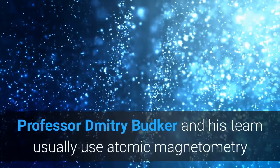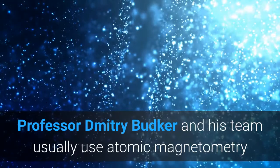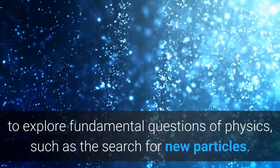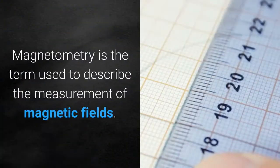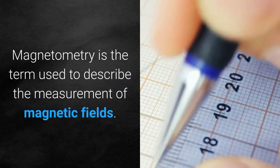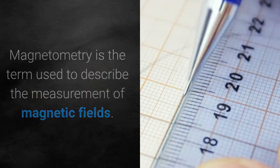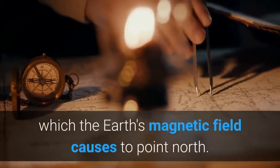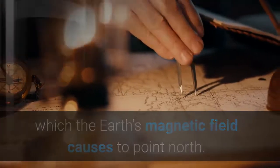Professor Dmitry Budker and his team usually use atomic magnetometry to explore fundamental questions of physics, such as the search for new particles. Magnetometry is the term used to describe the measurement of magnetic fields. One simple example of its application is the compass, which the Earth's magnetic field causes to point north.